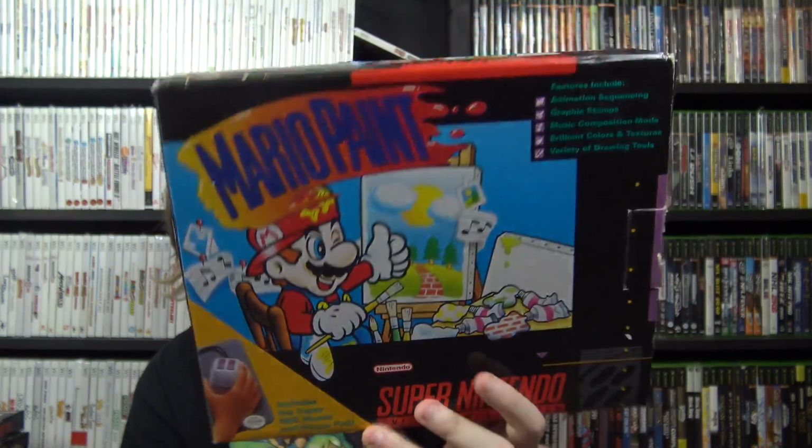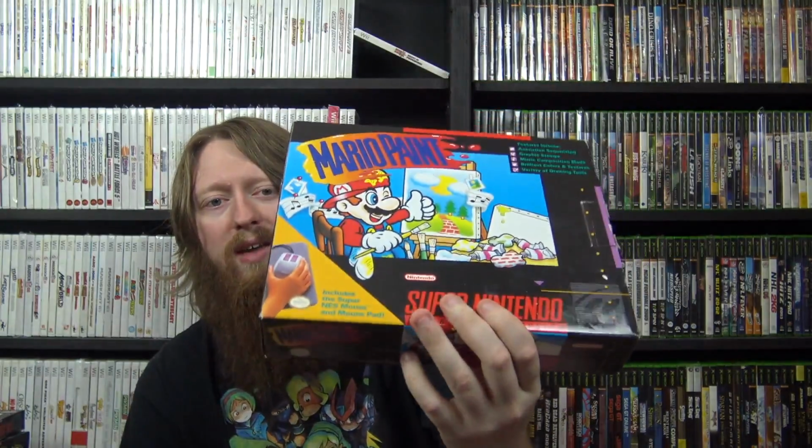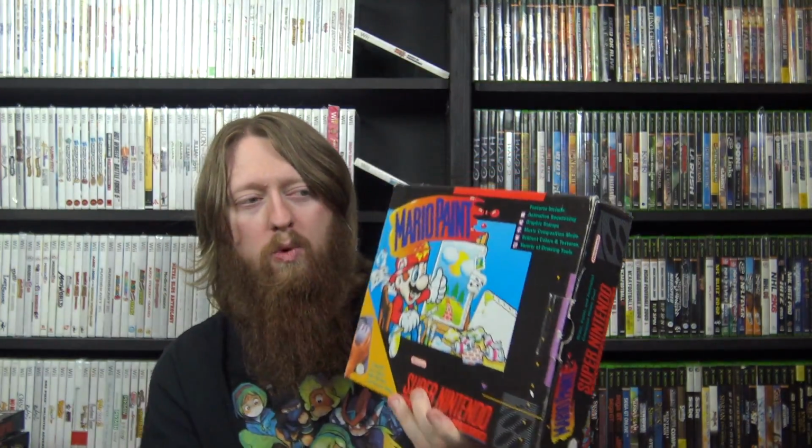This box is in excellent condition. The last one I had was really crushed and faded and worn on the edges and everything. It just looked terrible, so this is a really nice upgrade. And I think I actually already sold the extra box at the store. I have 4 empty boxes here, and then 2 complete games.